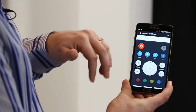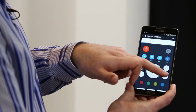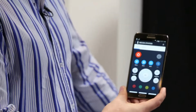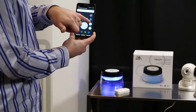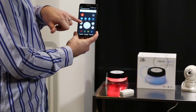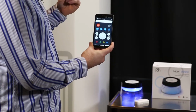From this stage on forward, this now controls my TV. I can change channels. I can turn the volume up. And as you'll see in the background here, the NECON station is turning color. So every time I hit a device or a channel or a volume, this actually tells me that it has been paired and it works.